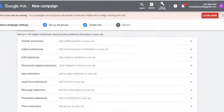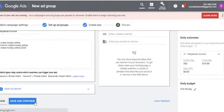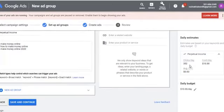There you go. All right, save and continue. Everything is looking same. Now look at this, okay? Look at this. 352 clicks estimated, daily estimate per day for just $10, 3 cents per click. Extremely powerful, all right? Extremely powerful this is.